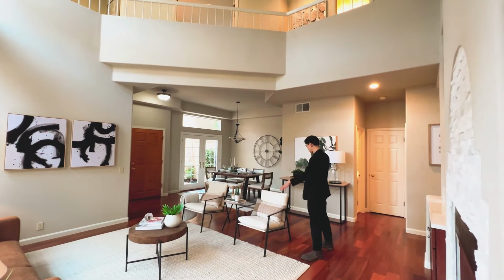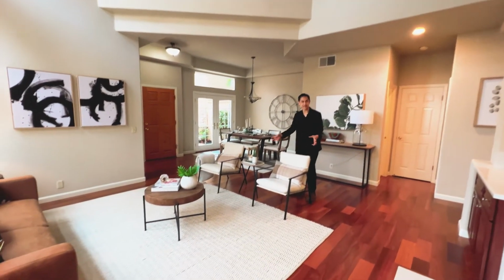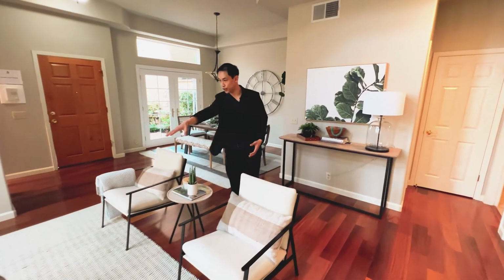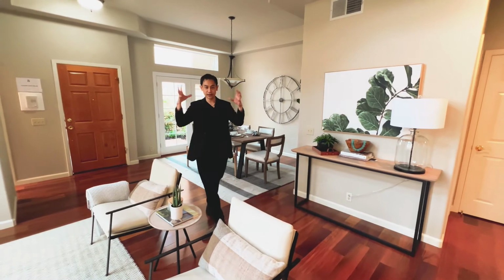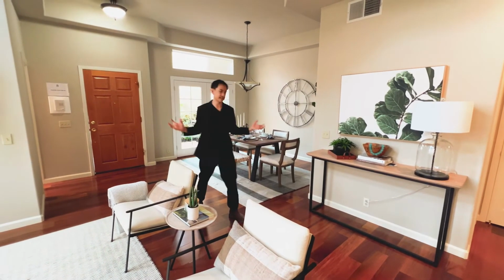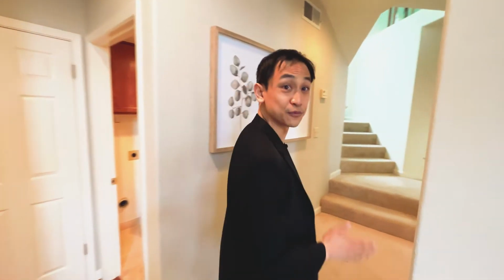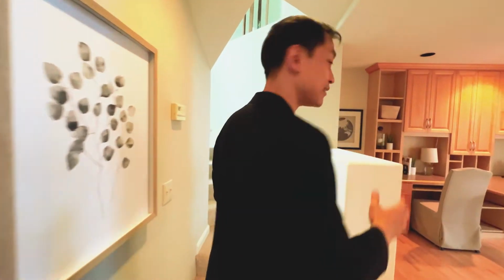You see how this semi-modern, semi-classic staging, a lot of this black, this dark color, this iron, this wood, this linen, really adds to the whole feel of the house. I believe good staging really can make a house shine and really make a family feel at home.